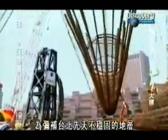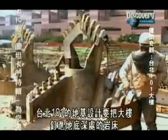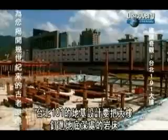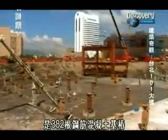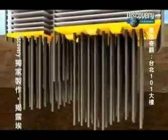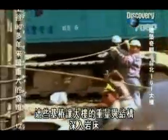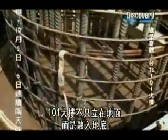To compensate for the inherently unstable ground of Taipei, 101's foundation is designed to literally pin the building to the deep layer of bedrock below. A 23,000 cubic meter concrete slab sits on top of a complex system of 382 reinforced concrete piles. These piles transfer the building's weight and structure deep into the bedrock, meaning 101 is more than just resting on the earth. It's fused to it.